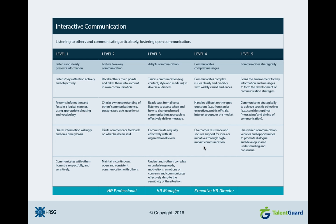So let's take a closer look at what competencies are and how they are used in talent management. Let's start with the definition of what is a competency. Here's the definition: observable abilities, skills, knowledge, motivations, or traits that are defined in terms of the behaviors needed for successful job performance. And the strength of the competency, to me, is observable.